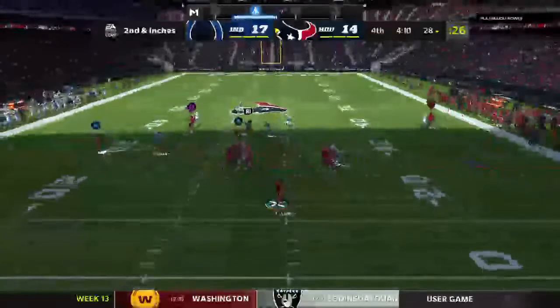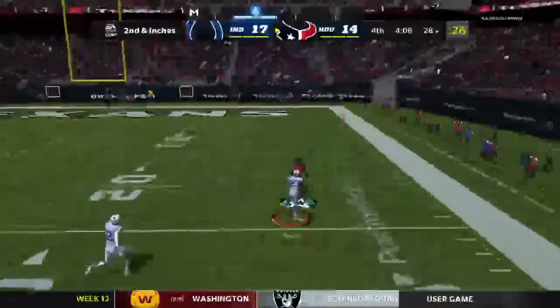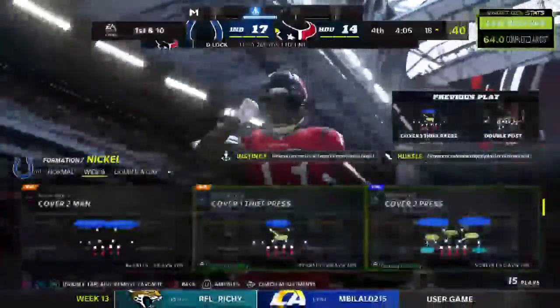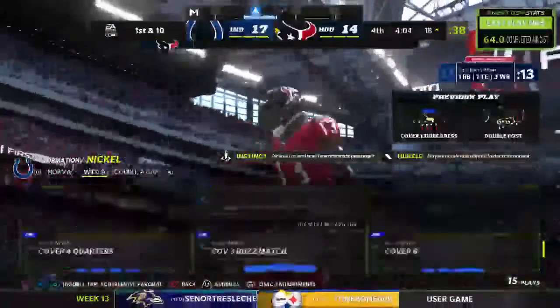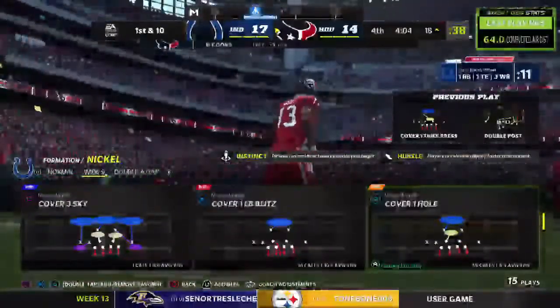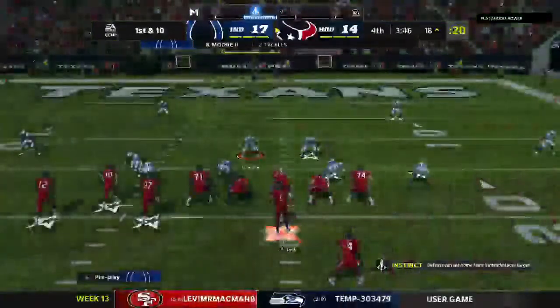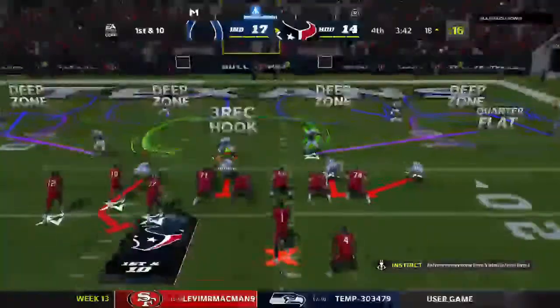On 2nd and very short, Locke. He's letting it fly for Cooks. It got his man, complete. And he'll be taken down, but first he gets deep into Indianapolis territory. Well, partner, that's how you make a long drive suddenly not so long anymore. One big play, and they're already in field goal range with designs on getting more than that.